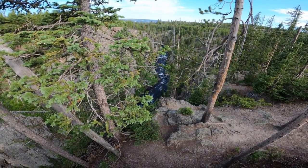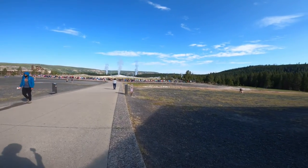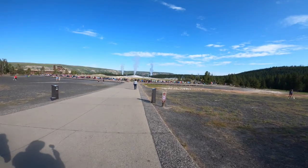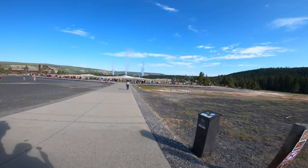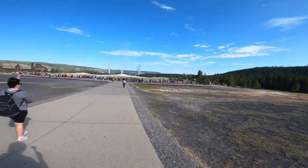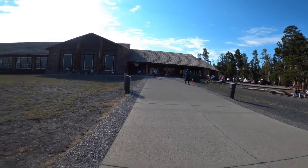We're here, Old Faithful. There he is. It says eruptions in about 9 minutes, but they say give or take 10 minutes. And I actually did hear something when we were inside. I don't know if that was it. I'm guessing no, because there's still a ton of people here, but we just checked into our cabin here.